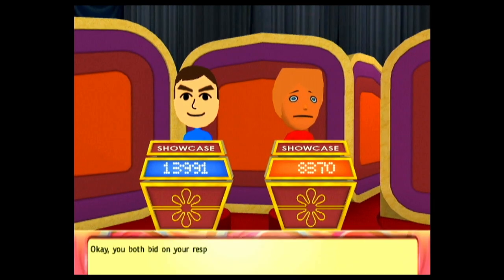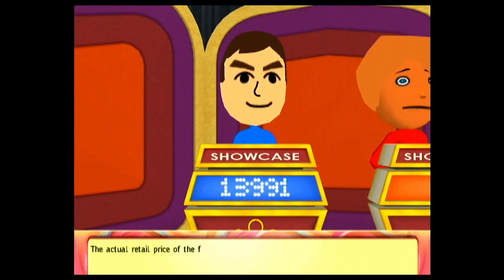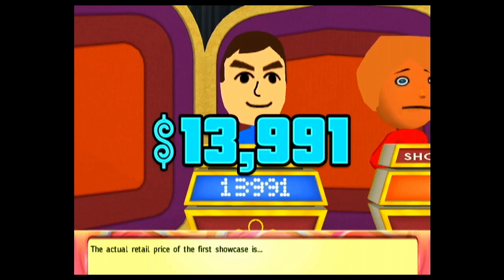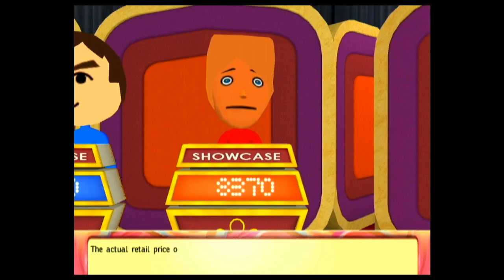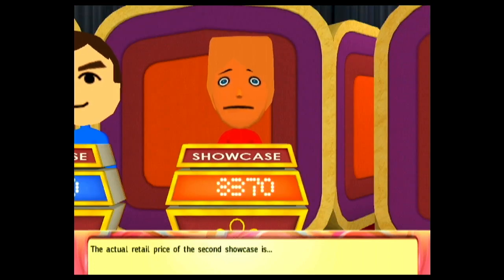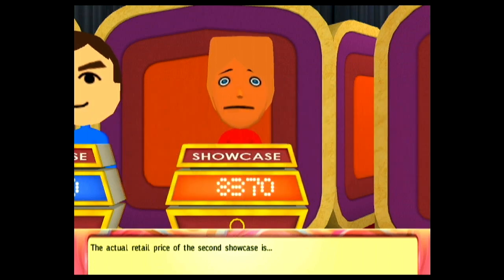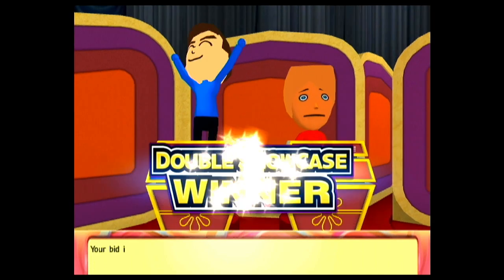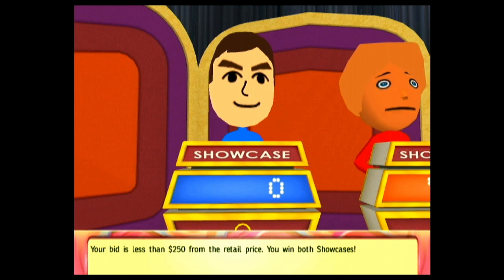Okay, you've both bid on your showcases. Let's see what they're worth. The actual retail price of the first showcase is... For a difference of... The actual retail price of the second showcase is... For a difference of... Your bid is less than $250 from the retail price. You win both showcases!